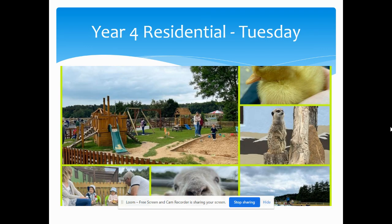So that's just a little photograph of some of the kind of activities and the animals at Matlock Farm. And if you wanted to check it out a little bit more, you could Google Matlock Farm. Their website is really useful.